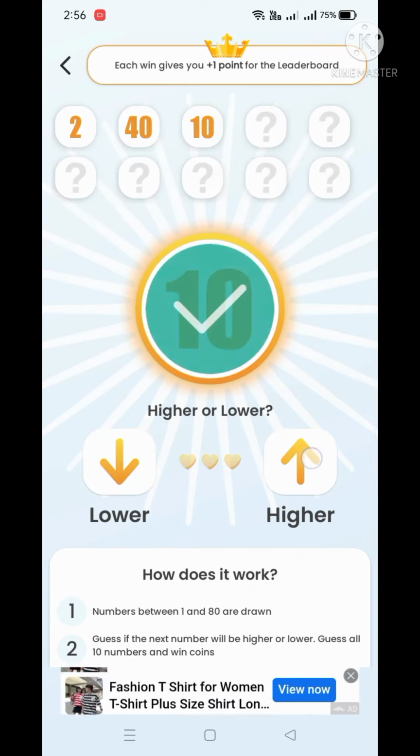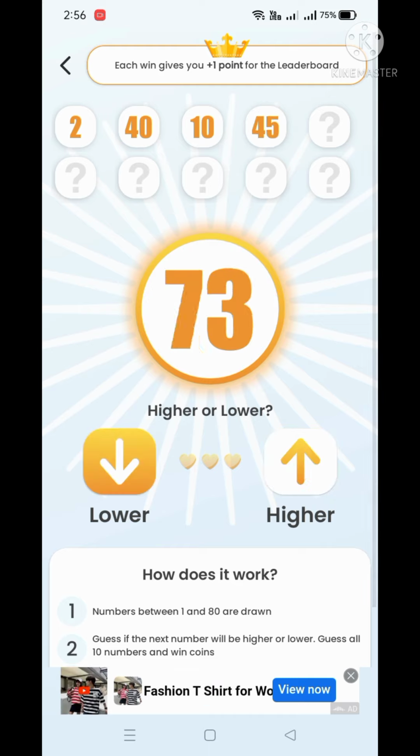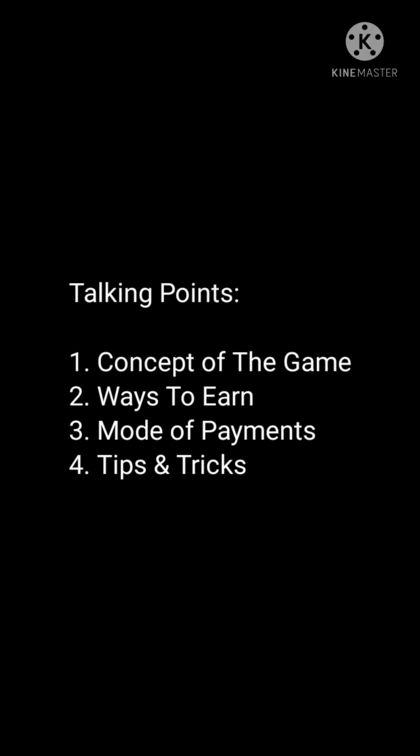Today we are going to review this Givvy app that pays in PayPal, Bitcoin, Litecoin, and more. So we will talk about the app, ways to earn, mode of payment, and I'm going to share tips and tricks as well. So stay tuned until the end so you won't miss any important details.